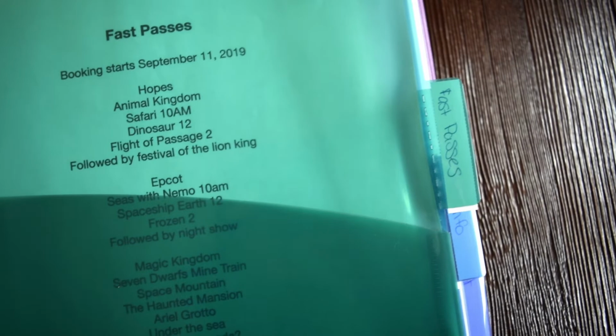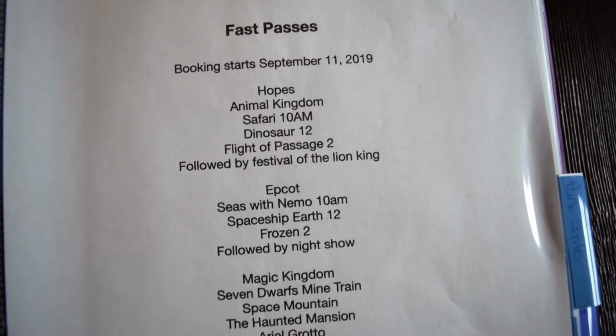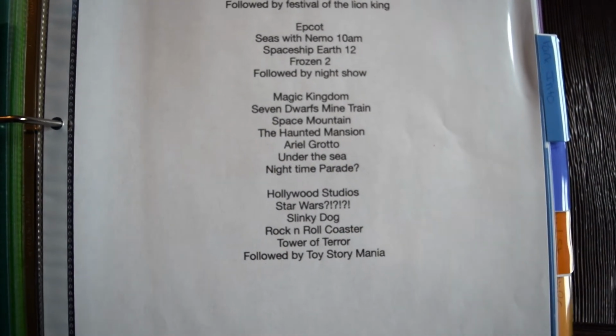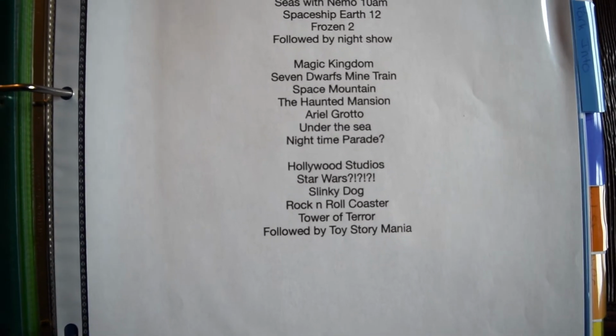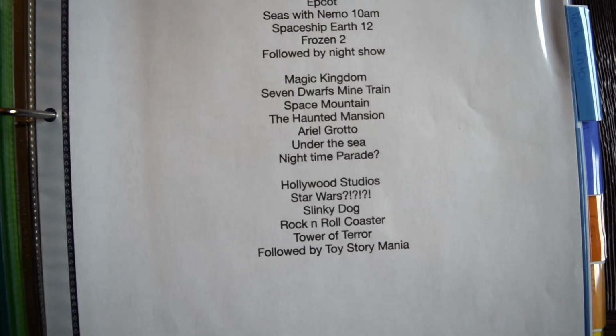And then FastPasses. And I've done the same thing. The date we can start booking and then what we hope to get. For now, Hollywood Studios is completely up in the air because we do know now that Star Wars Galaxy's Edge will be open when we go.